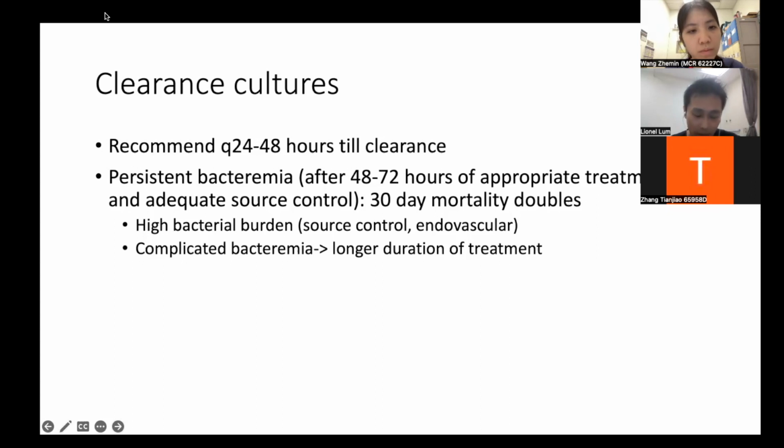The number one reason for persistent bacteremia is really inadequate source control. What we define as persistent bacteremia used to be 1 week in the past, then it reduced to about 48 to 72 hours. So the goalpost keeps changing. But anyhow, if someone doesn't clear the bacteremia despite appropriate treatment and adequate source control after 48 to 72 hours, then that's considered persistent bacteremia. And we all know that with persistent bacteremia, the mortality rate actually increases.